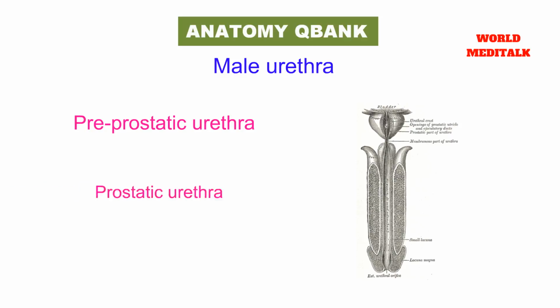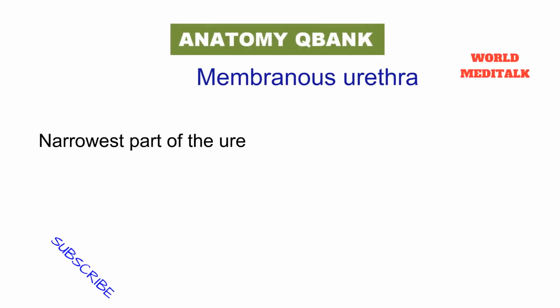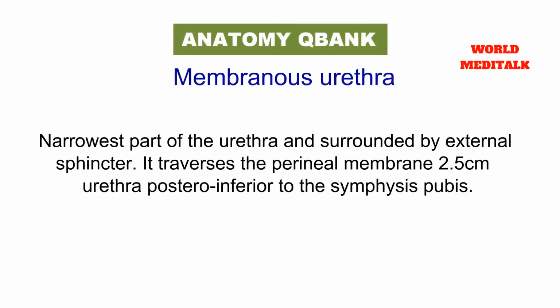Prostatic urethra. This segment is wider than the membranous urethra and contains several openings for the transmission of semen at the midpoint of the urethral crest. Membranous urethra, narrowest part of the urethra and surrounded by external sphincter, traverses the perineal membrane 2.5 cm posterior inferior to the symphysis pubis.